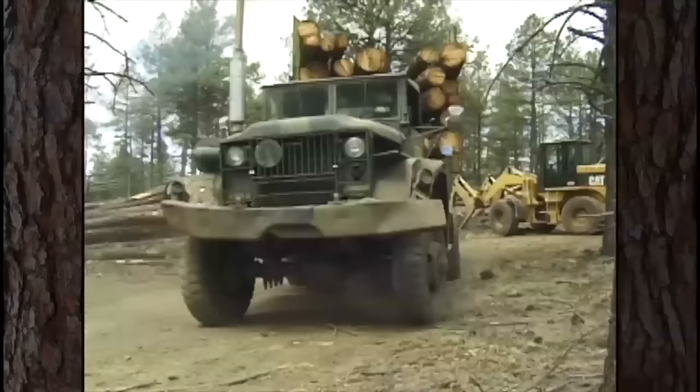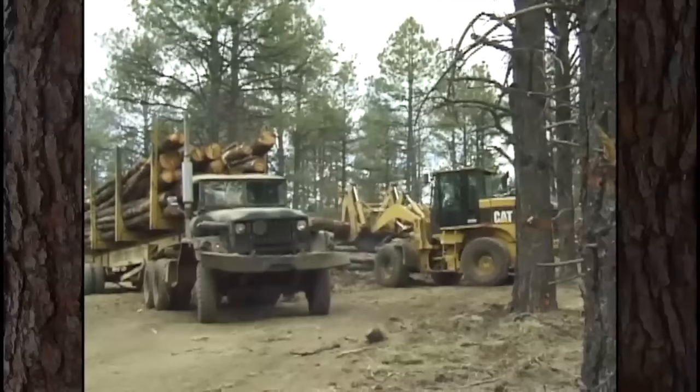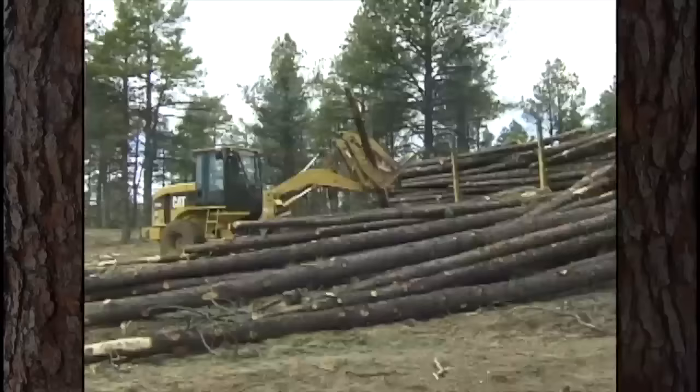One tough, rugged big rig pulls logs like they were little twigs. And he waits for his trailer to be loaded up with trees, while the loader with his grapple loads up everything he sees. Cause a logging truck does just one thing.